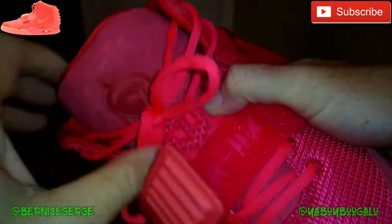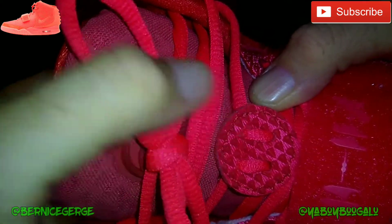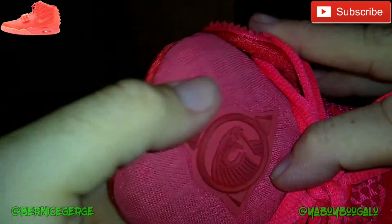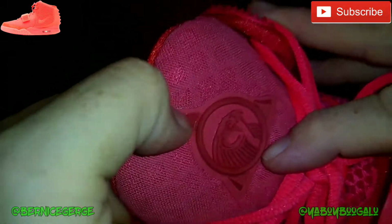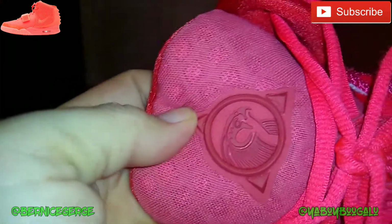You can see the lace lock is correct. This up here is correct. Look at that, that's a good tongue. I'm telling you, the tongue is good to go. Let me brighten it up just a tiny bit. It's a good-to-go tongue. Right here, if I can get it to pick up.